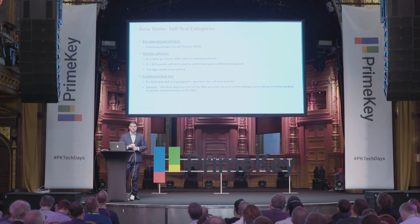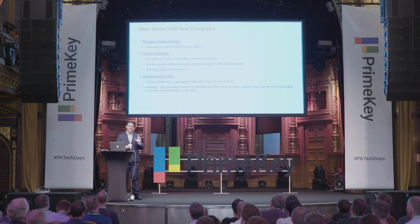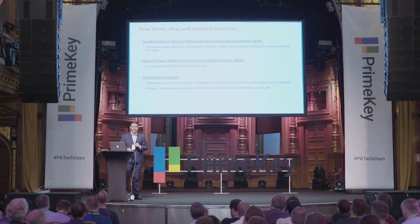Conditional fault test. If an algorithm, say your DRBG, fails one of its health checks, it would need to detect this fault, and then it fails the self-test. It's pretty much the same requirement as today. It's just, I guess, categorized or documented a little differently.